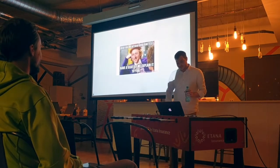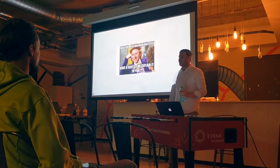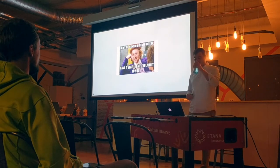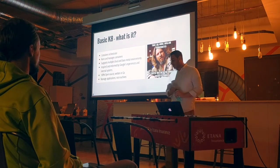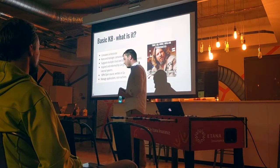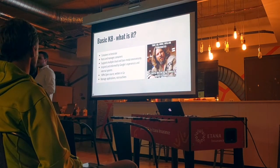Cool. So this is a Kubernetes talk, and a lot of you aren't running Kubernetes, so let's just talk about a little bit of the basics before we go ahead. So everyone's on board. Basic Kubernetes. What is Kubernetes? It's a container orchestration tool, right? I hope everyone knows what a Docker container is. If you don't, it's going to be a very boring talk.